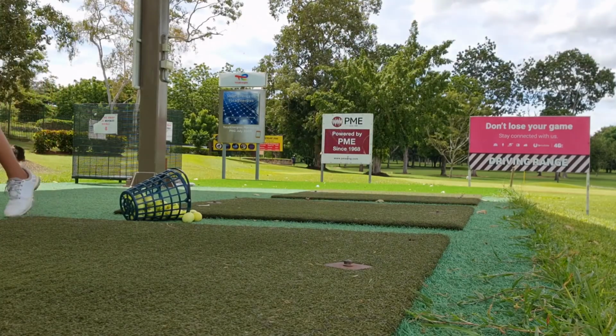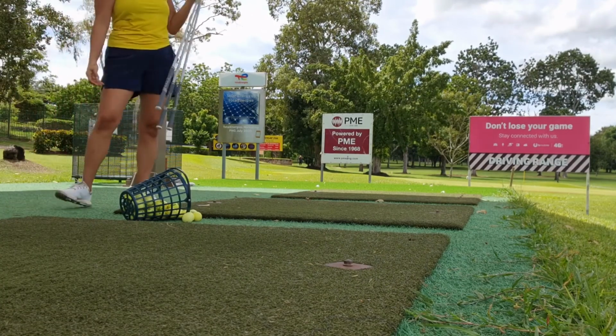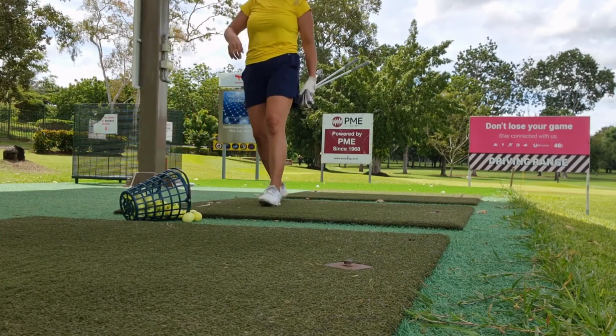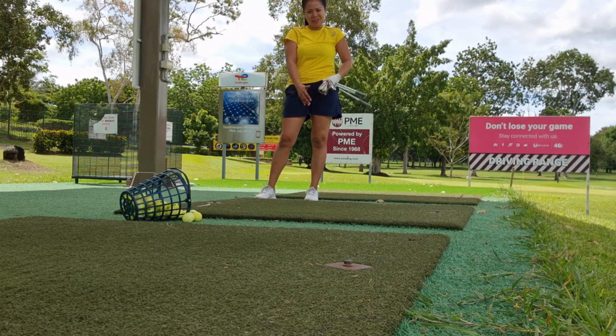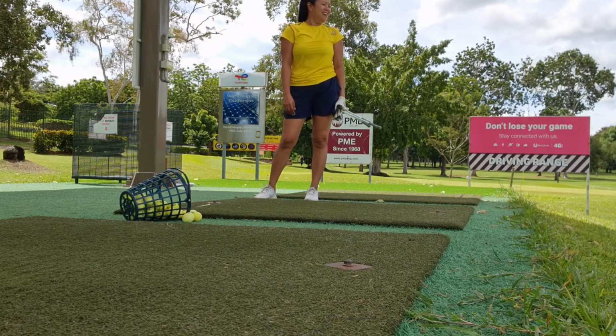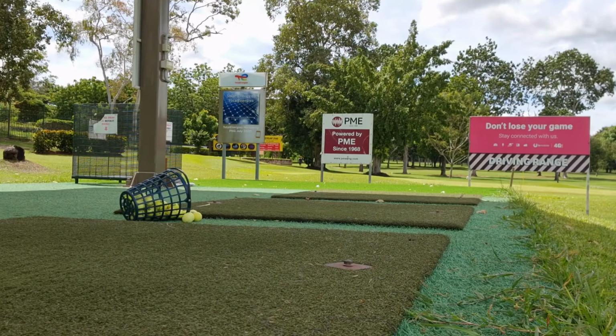Before I finish the video, I used to spend a lot of time on my driver. Now I need to spend a lot of my time on my irons. Oh, I am done. I am beat. A couple more irons and I'm done.